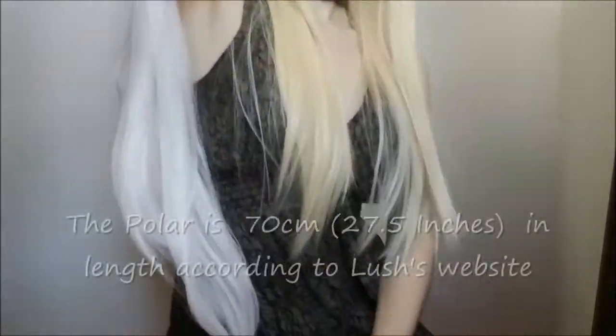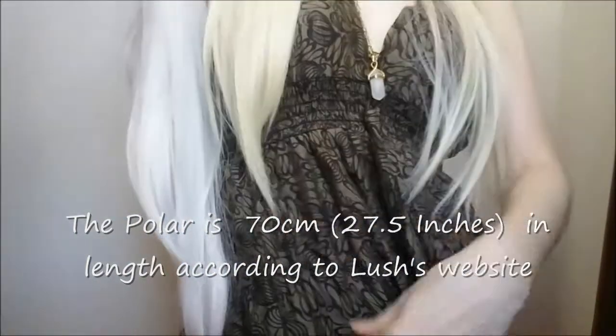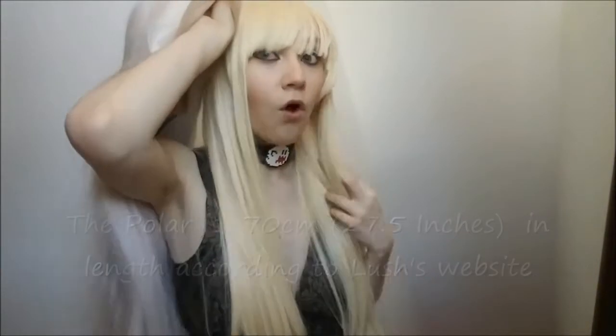So this one's definitely a lot heavier. It's obviously much thicker, and I believe it's even longer than this one. So this one's like to my hip, this one's to like my chest there. So all the long wigs in this one. I'm going to cut out the tag real quick.